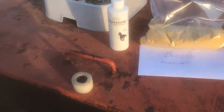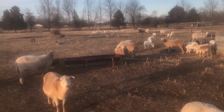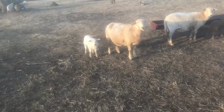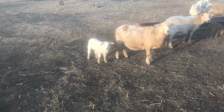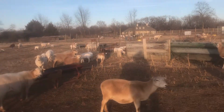I haven't had to give a lamb this in a year and a half now. And as you can see, I got lots of lambs. That's not a problem, and they all look good. But if you're fighting coccidiosis, that is what it is, and if you don't give them anything for it, they get pitiful.